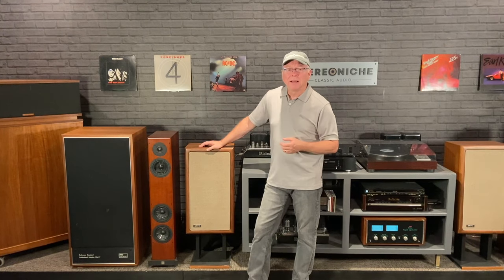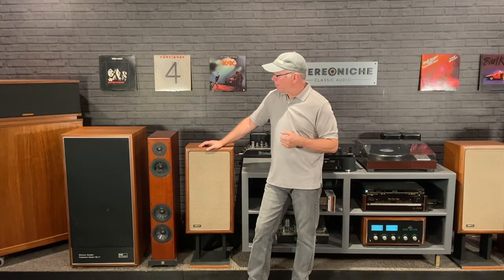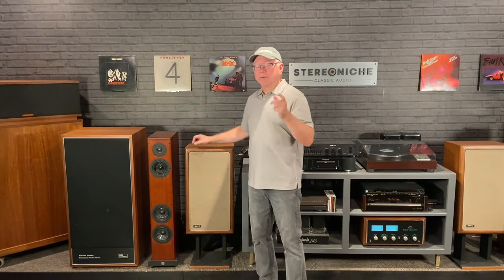Now the question is, how do they sound compared to each other? That's the part we're going to get to in a moment. Before we get there, I'm going to give you some up-close shots of this and let you see what a gorgeous speaker it is up close. So stick around.